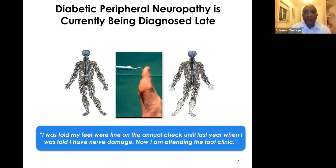And we shouldn't give them a false sense of security that they don't have neuropathy, when actually they do have neuropathy. It's progressing annually. But this yes or no, an insensitive measure, means that we're giving them a false sense of security.